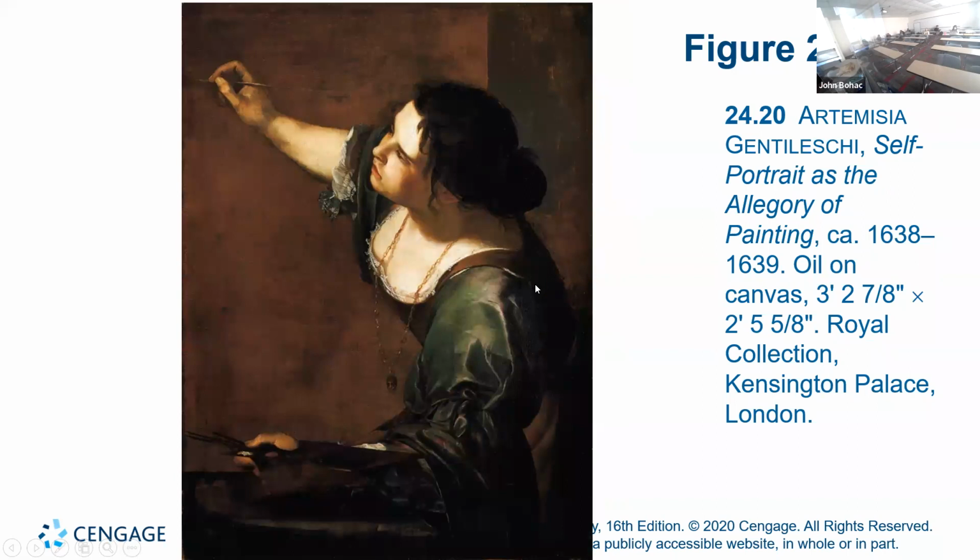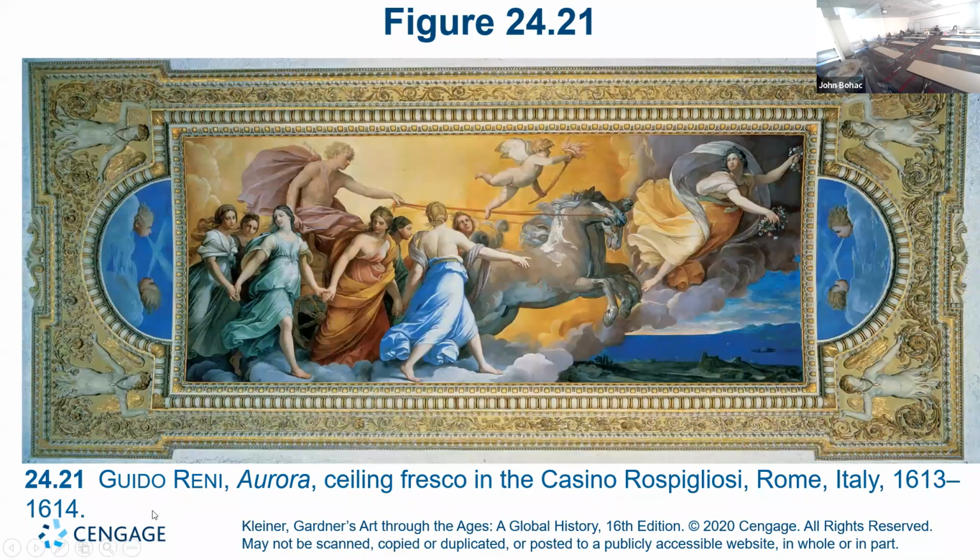I got another Artemisia here. Self-portrait as the allegory of painting. A lot of the same lights and darks. By the way, somebody made a movie titled Artemisia, and it's about her life. Actually, I think it came out about 10, 15 years ago. Amongst us art nerds, we saw that as a kind of a really cool thing. Yeah. Not a big box office hit, but a lot of these things historically, big part of history.